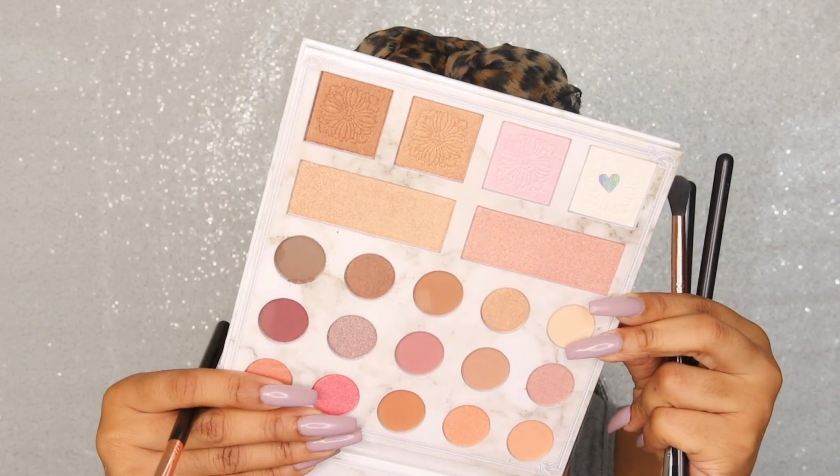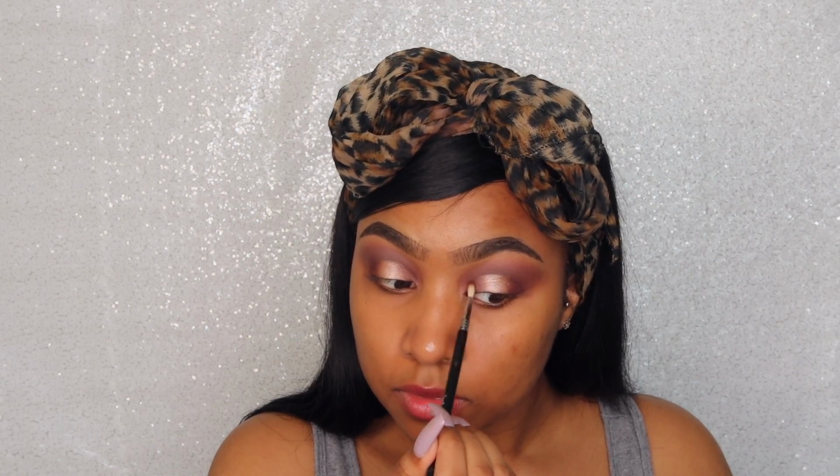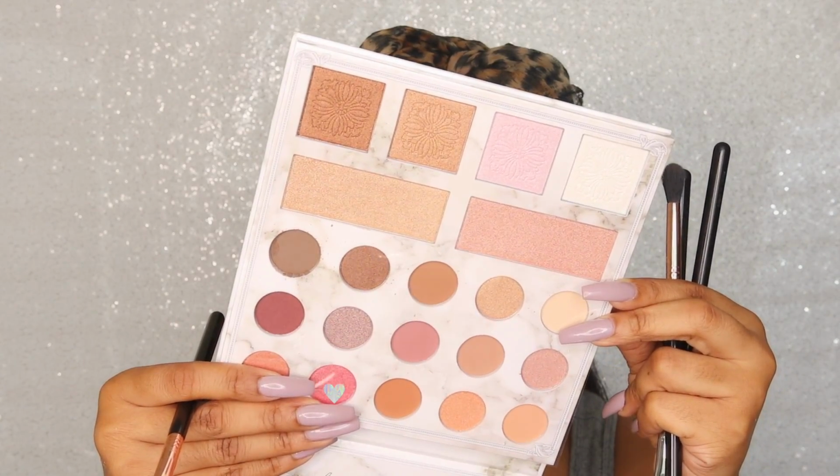Now going in with that really light highlighting shade again, I'm putting this in the center of my lid to really make that halo pop. After that, you guys, I'm taking this really tiny blending brush and I'm using this to just blend out the edges of that darker shade so that it just really melts into that halo shade that I have really bright in the center. And now to make the eye look a bit more of that rose gold, rosy pink, I'm going in with this pink shade on my finger and I'm just patting this in the center of my halo.